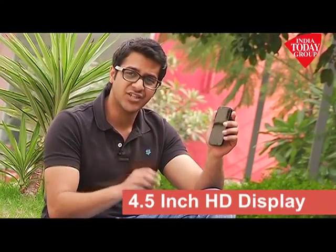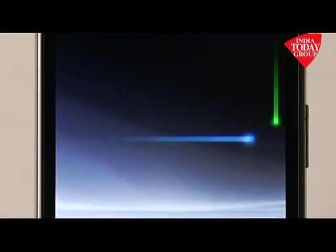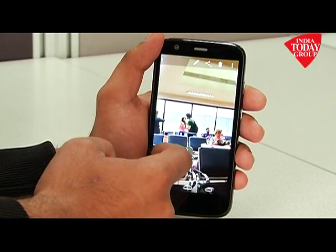Now when we talk about the display on this one, it's got a 4.5-inch full HD display, which is a bit reflective under the sunlight, but of course, it's an HD display at the end of the day. Watching videos on it is fun, crisp, clear, plus the images that you click or the images that you transfer and get from other smartphones also look very bright and vibrant on the Moto G.